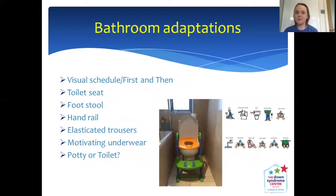So some bathroom adaptations that we can look at is using maybe a visual schedule or a first and then board. You want to look at the toilet seat, and if your child is a little bit unsteady and has some poor core and balance, you might want to look at an insert or a footstool or a handrail, and you can talk to your OT a little bit more about this if you need a full seating assessment done. Maybe consider using just elasticated trousers, and particularly for the girls, avoid skirts and dresses, because when you're pulling them up, there's lots of excess material there, and it can be a bit of a hindrance when toileting. As I said, the motivating underwear, so underwear that's got their characters on it, can help.